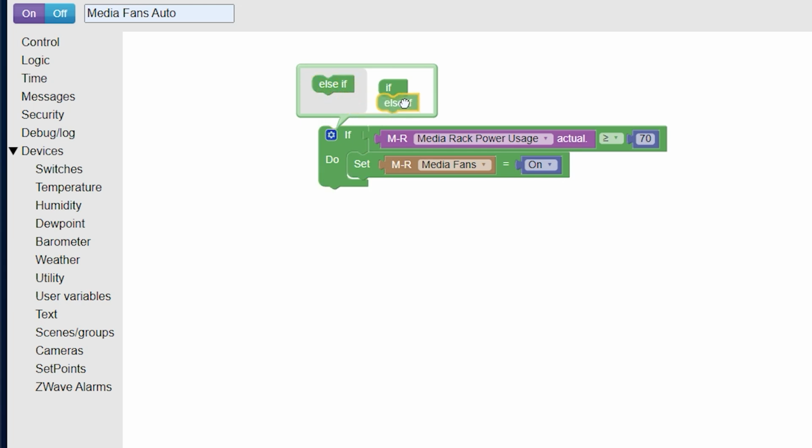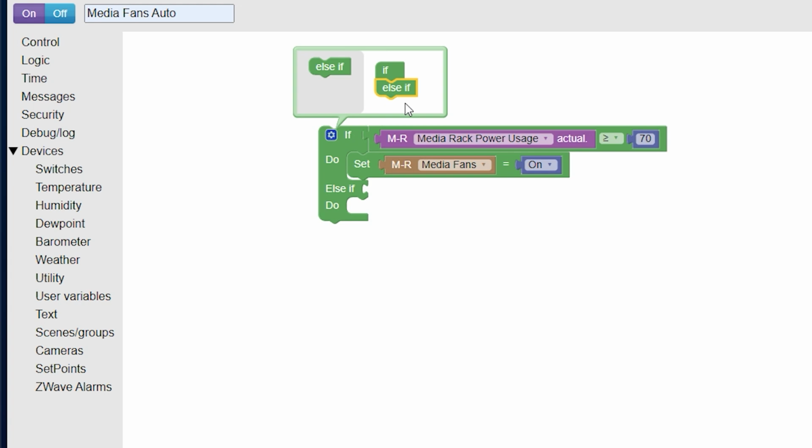It says else if here, but unfortunately, it's just an if statement. This means that if you have several of these, the script will still test for each of the following if functions, even if your first criteria are met. Like I said, the implementation is limited in Domoticz. We will still get what we want, but we'll have to be more specific in each statement.